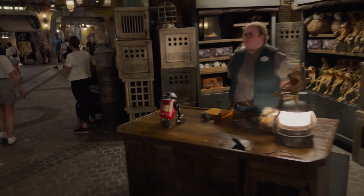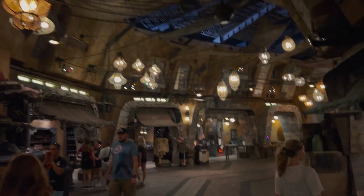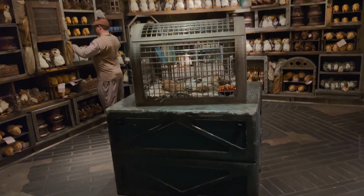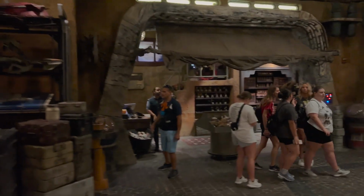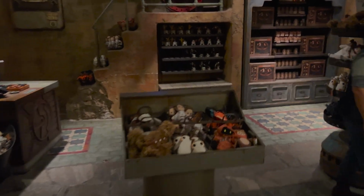Got one here with a droid. It's also nice at nighttime because during the day this place is very crowded. You can see some more of their gifts they've got in here. Yeah, they are. That's cool. See all the theming.